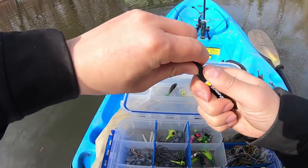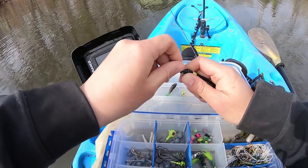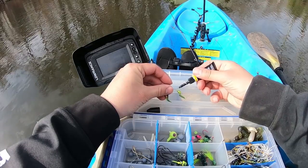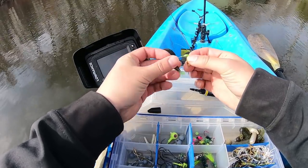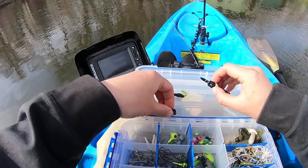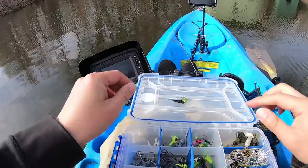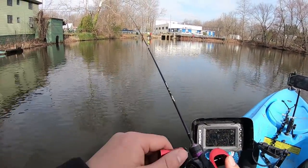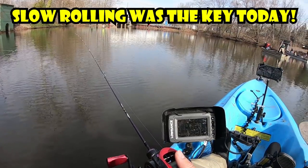Just super glue. Super glue this lure right back onto here and it should be good to go. Just a little bit up on the shank. Tie this guy right on here. Hopefully that should stay. I mean, it's wet and everything, but hope it works. So I know there's fish right there. I know there's a drop off right by the dock over there. Just let it sink down, slow roll it.